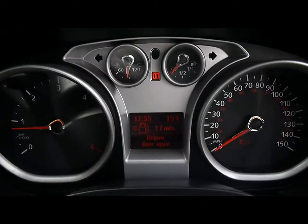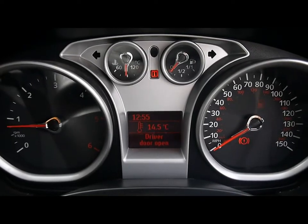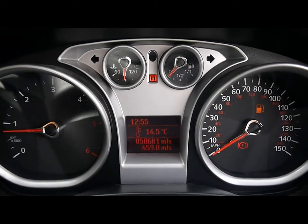So for the onboard computer, it shows you distance to empty, average fuel consumption and average speed. And you can see the car's covered 50,000 miles.